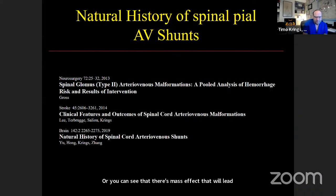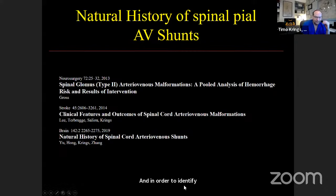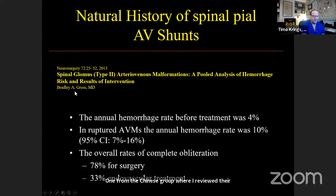What is the natural history of spinal pial arteriovenous shunt? Do we need to treat an unruptured pial arteriovenous shunt? And in order to identify this, we'll have to look at the literature. There are three major articles, one from the Chinese group, where I reviewed their outcomes, one from the Toronto group, and this meta-analysis.